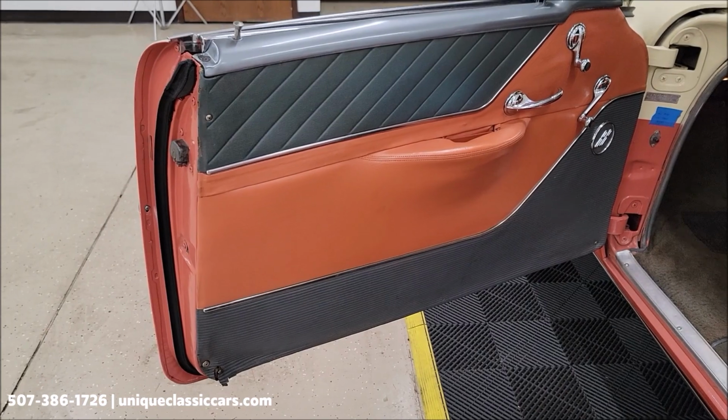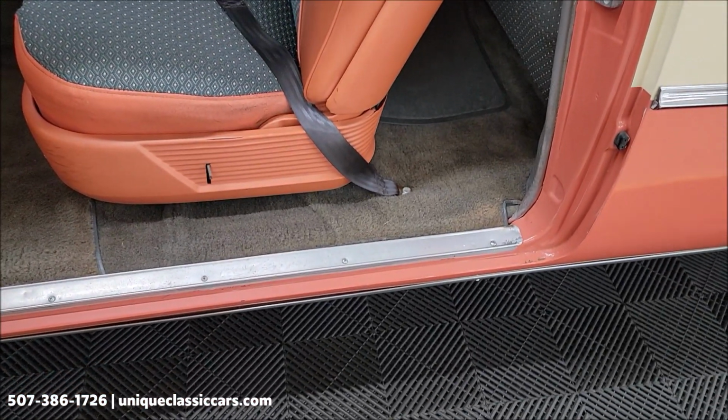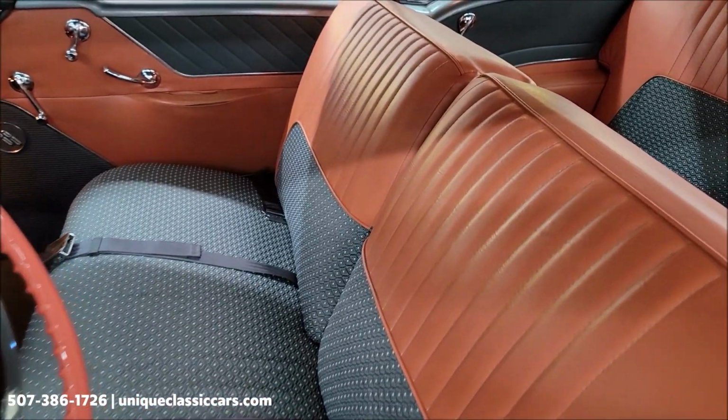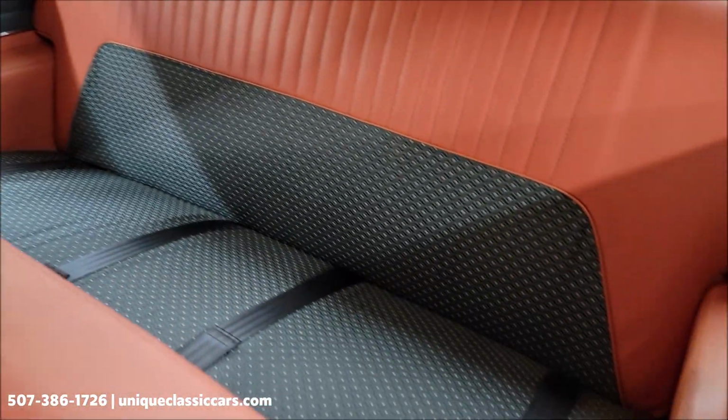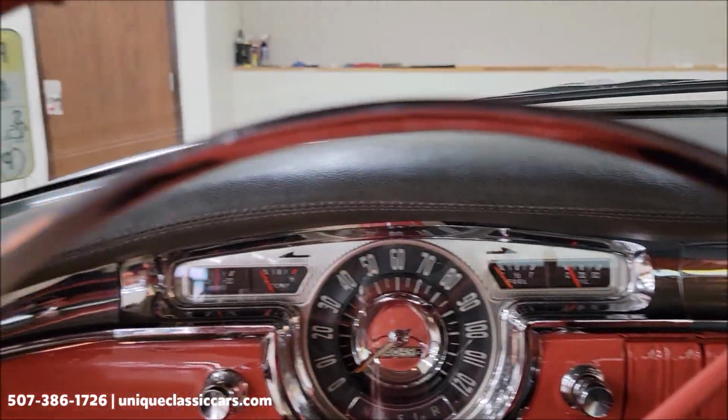Door panels. Again, that kind of gray and coral color. Free of rips, tears, holes, seat belts front and rear. Let's go ahead and fire this up. And we'll check out underneath the hood.